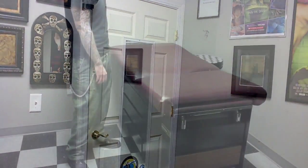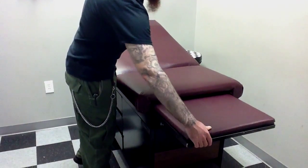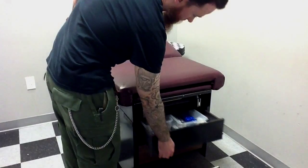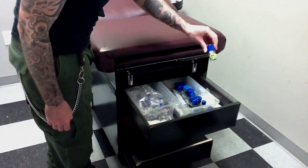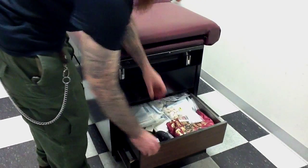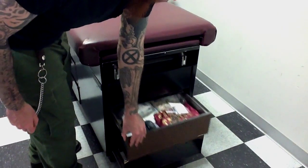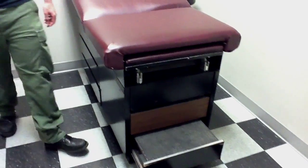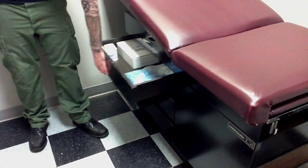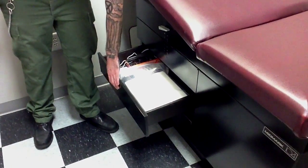We have our exam table, which can be positioned for multiple piercings, obviously. Under cabinet storage for non-sterile items, we have some needles in this cabinet, some body bits, some more bulk storage items, all either in boxes or plastic bags, and no sterile items are stored in these cabinets.